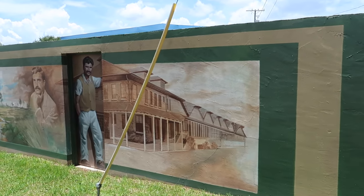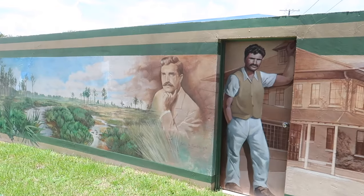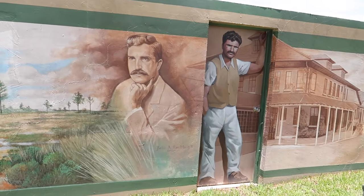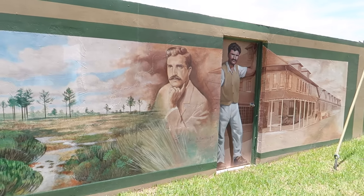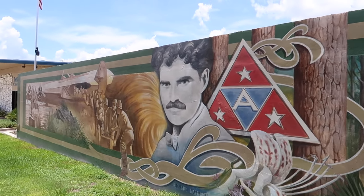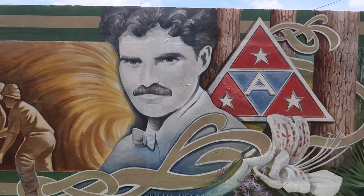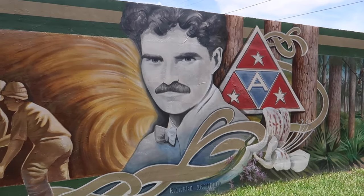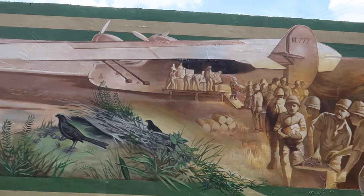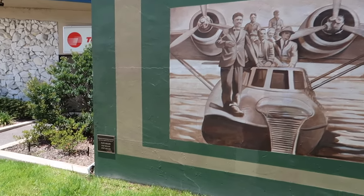And on the other side of this building, more murals. Check it out. This gentleman here, not sure who he is, but he's definitely in deep thought. Deep thought. And here he is again. Is that Magnum PI? Looks like him. Is that good old Magnum? Tom Selleck? Check it out. Look at this. A seaplane there. Oh wow. Okay, there's some history here.